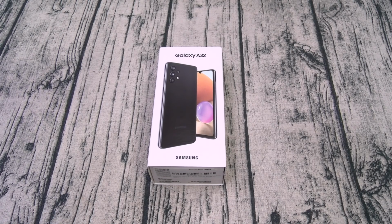Now, this is not a flagship phone, but I just gotta mention this. Here's what's missing from my flagship checklist. No Quad HD display. No IP rating, so the phone is not water resistant. No wireless charge. No power share. And no dual speakers. Alright, so all of that for $250. Let's see what it is.